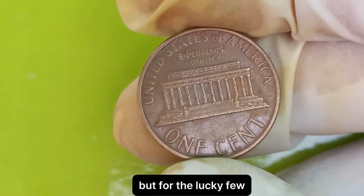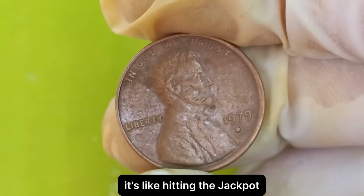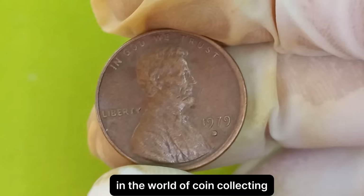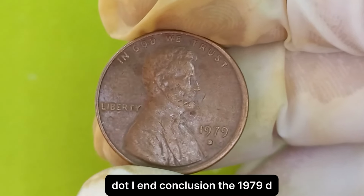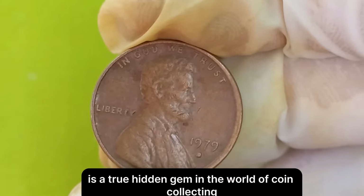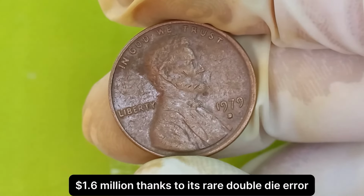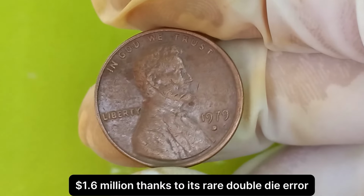But for the lucky few who manage to find one of these rare double die coins, it's like hitting the jackpot in the world of coin collecting. In conclusion, the 1979 Lincoln penny is a true hidden gem in the world of coin collecting, with the potential to be worth an astounding $1.6 million thanks to its rare double die error.